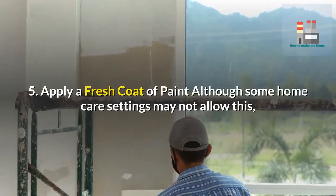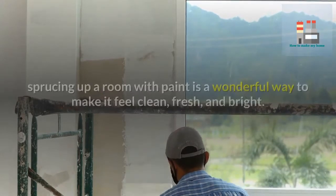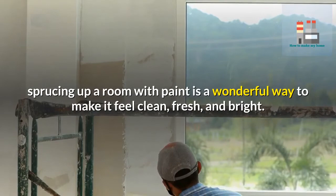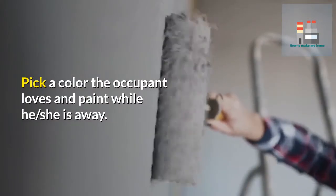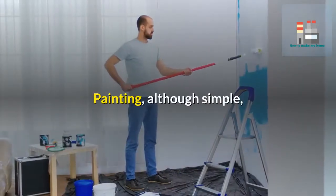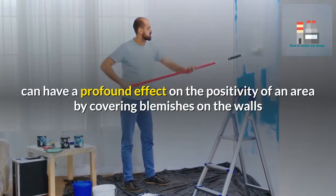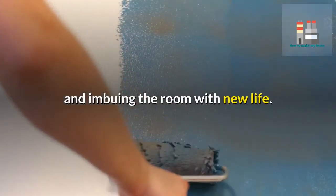5. Apply a fresh coat of paint. Although some home care settings may not allow this, sprucing up a room with paint is a wonderful way to make it feel clean, fresh, and bright. Pick a color the occupant loves and paint while she is away. When the painting is done, put everything away and have a mini welcome home party. Painting, although simple, can have a profound effect on the positivity of an area by covering blemishes on the walls and imbuing the room with new life.